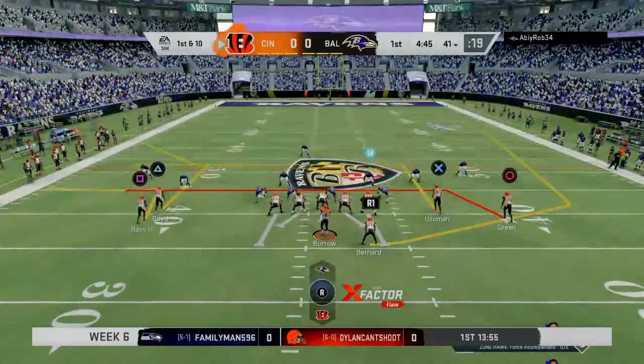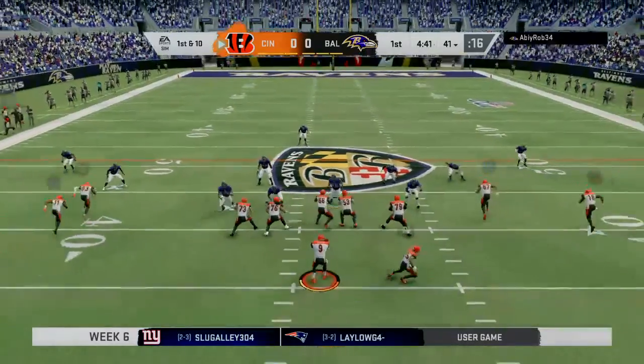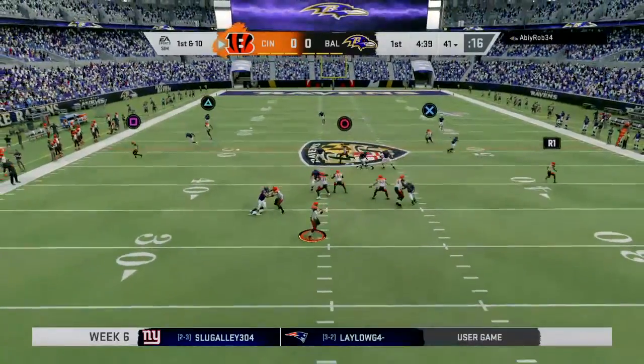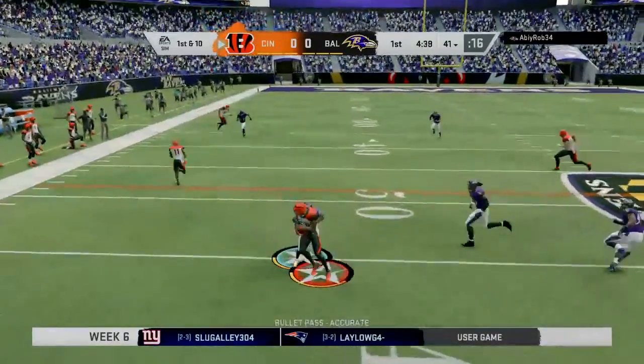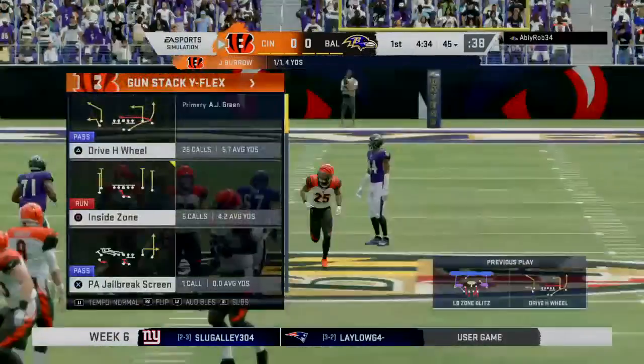Ready. 10-2 stop. Get the ball. On first down, he'll drop to throw. This one grabbed by A.J. Green. That throw good for 4.